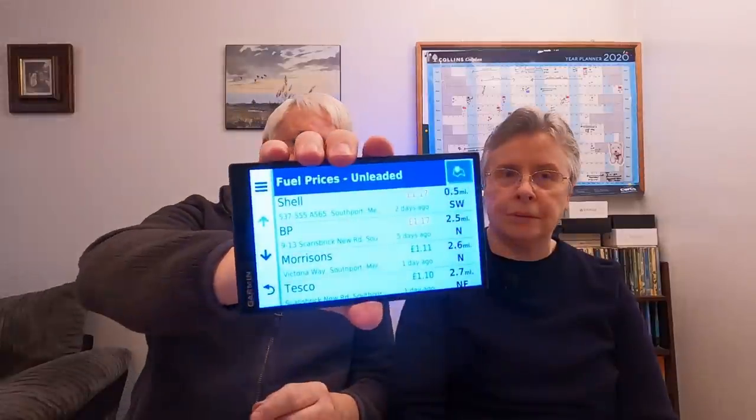And you've got fuel prices as well. Does that work? I don't think I've tried that. Looking for unleaded. That's a bit weird, isn't it? But it doesn't matter. So it tells you nearest, and the cheapest. The nearest one is at Meols Cop Shell at the moment. Morrisons are the cheapest at the moment. And Tesco on Scarisbrick Road.